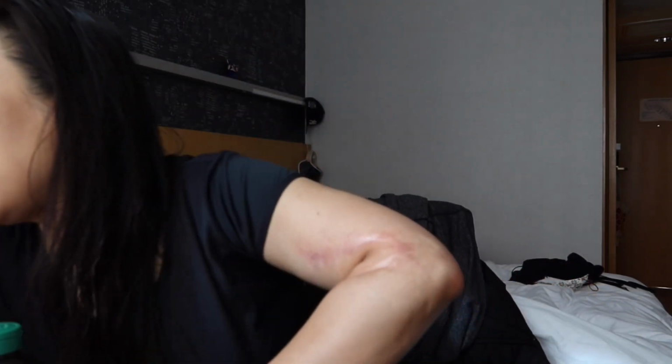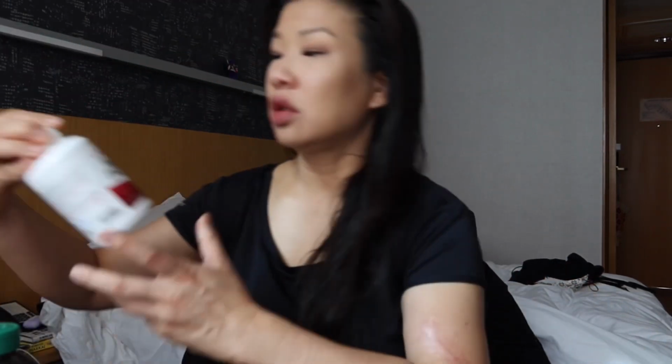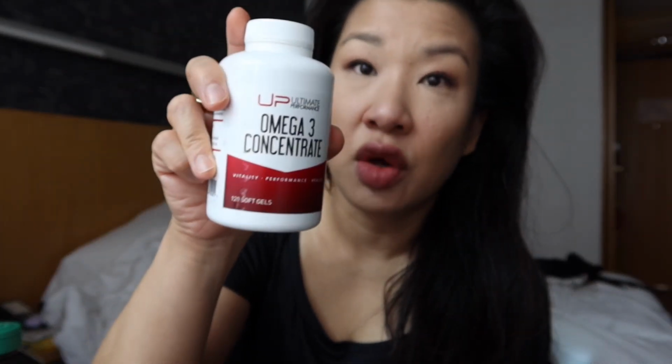And I actually think I am out of omegas. Oh, actually, I have these. I was taking a different omega before, and now I'm just gonna take these omega-3 concentrates, which I used to take and I like them a lot. So yeah, those are my supplements. Okay, Apple Watch goes back on and we're gonna head out.